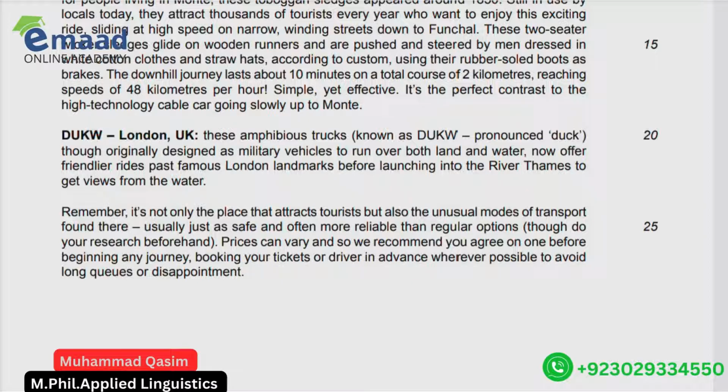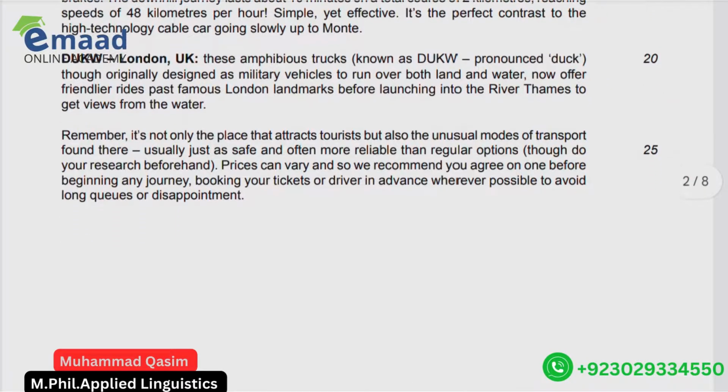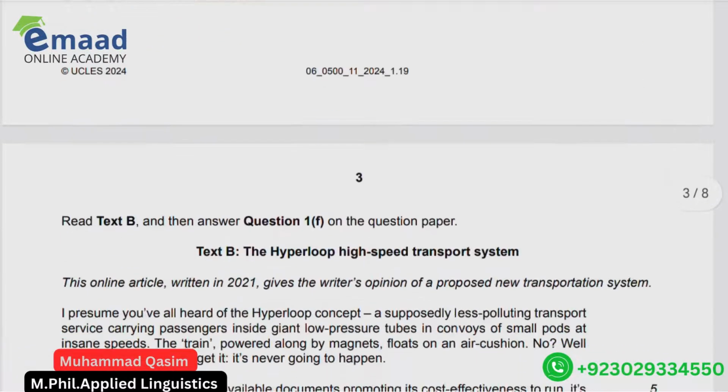Though do your research beforehand. Prices can vary, and so we recommend you agree on one before beginning any journey, booking your tickets or driver in advance wherever possible to avoid long queues or disappointment.